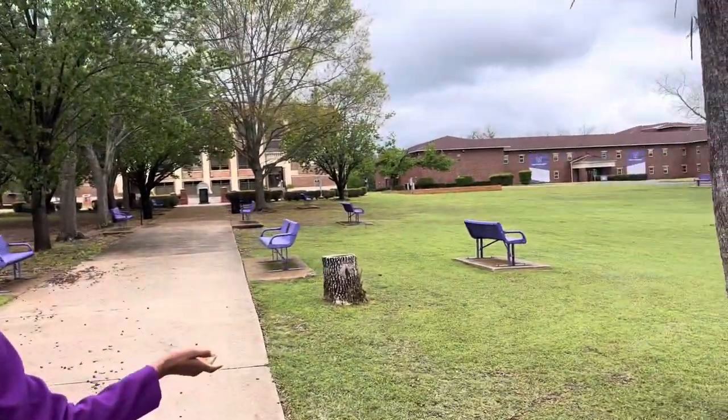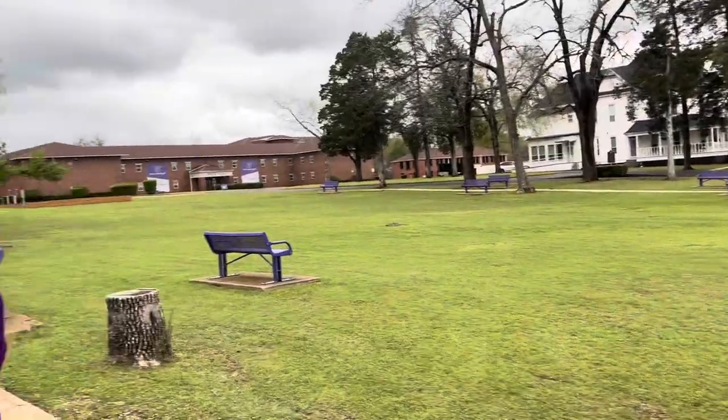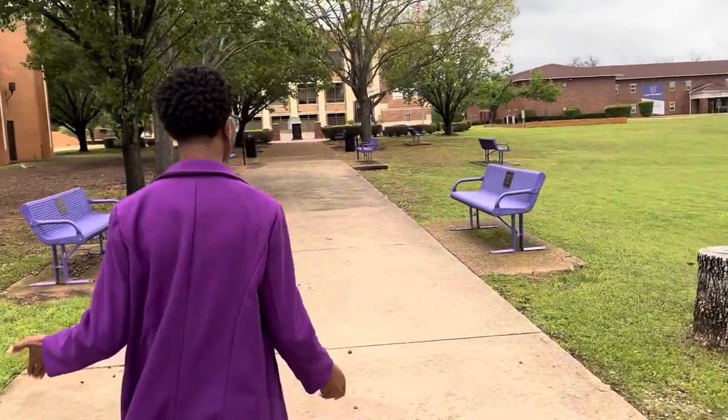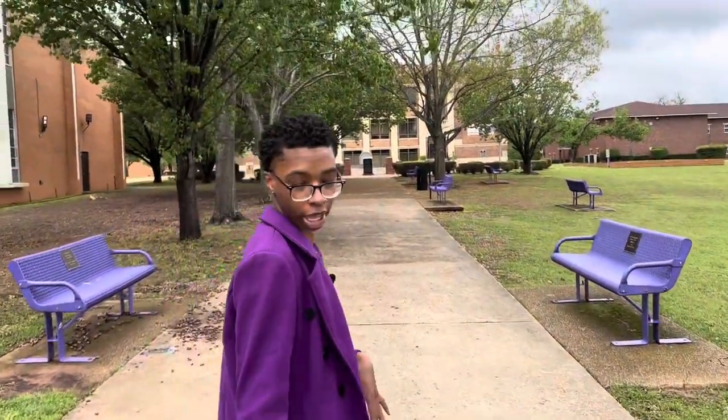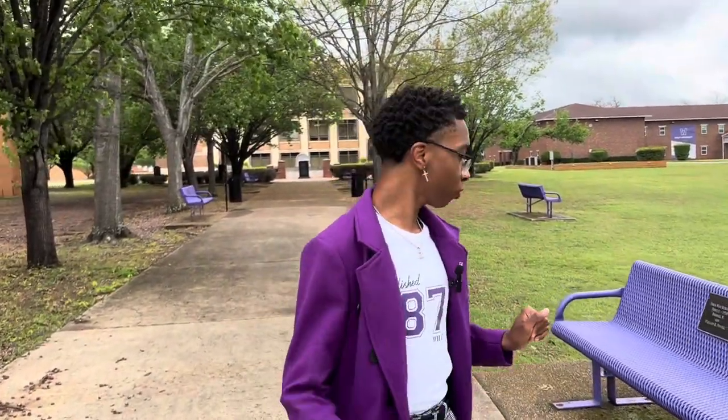It's just a bunch of space to do free will, whatever you please. We have a lot of benches here, so if you wanna sit out here and do your homework, you do that. Only when it's sunny outside though, because this right here, this ain't it. We also host different things out here, like our spring fling. Sometimes we have events for homecoming. And for ACAB, we have what we call a powder puff game, and we have Sunday fun days as well. We try to host a lot of events out here and utilize this area as much as possible because it's a very pretty space.